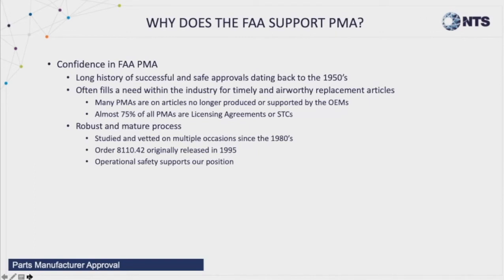We talk about a mature and robust process. That really is the key to supporting PMA and FAA approval. They've been vetted throughout history of the parts. The original order was released back in 1995, and the operational safety that we see supports a position of PMA parts being in a type cert aircraft with absolutely no degradation in life or virtue of the part. And that's seen through testing and through sustainability in the marketplace.